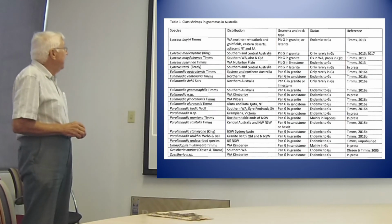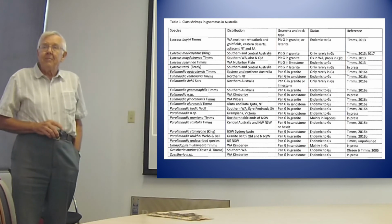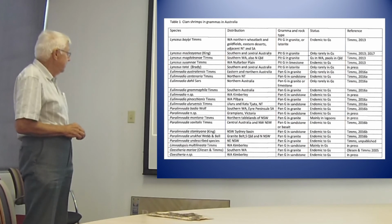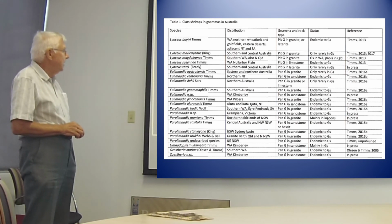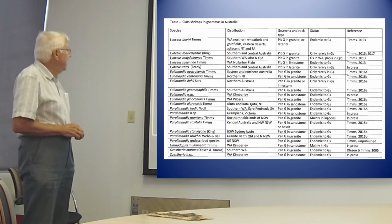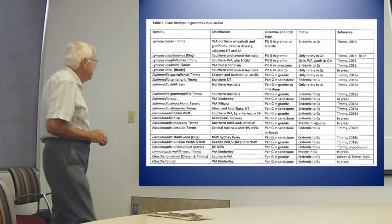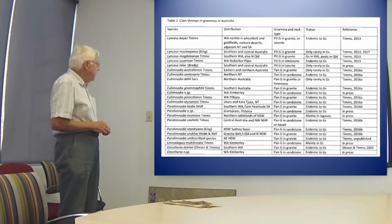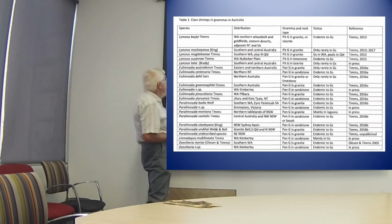Okay. There are clam shrimps in gnammas all over Australia, and we didn't know this until I started on my quest over the last 10 years. And we don't know the life cycle of all these things. We've just been able to work on this one here, Paralimnadia urukhai. It was described in 1979 by two geologists. So we're learning a little bit about that one, but look at all these ones we don't know about.